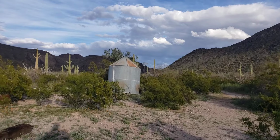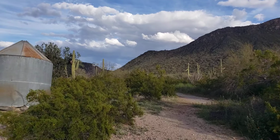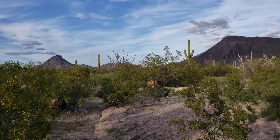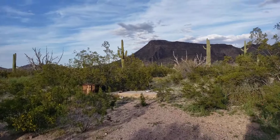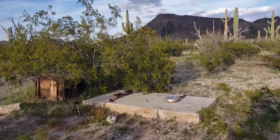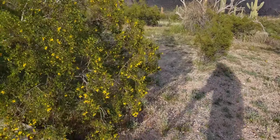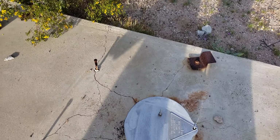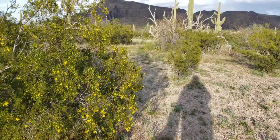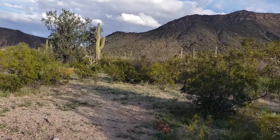Back where that other windmill is, there's more stuff to see, buildings and whatnot. What's over here? Ah, I bet it's an old well. Yeah. It says, monitoring well. My goodness, Sniffaroo. All right.